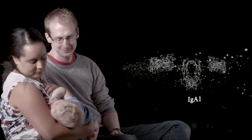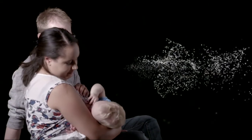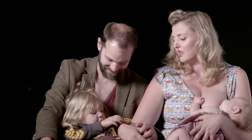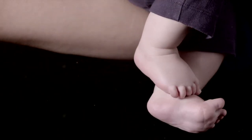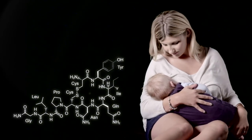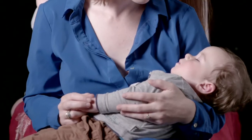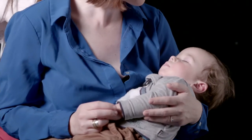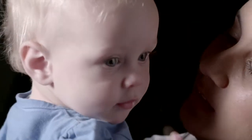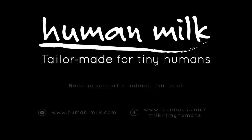Your milk appears to switch on a gene in your baby's body, which produces a hormone called leptin. This hormone tells your baby when his tummy is full, protecting him against overeating. Your milk contains oxytocin, a hormone that induces relaxation, and feelings of well-being in your child and in you. It's all in you. Human milk, tailor-made for tiny humans.